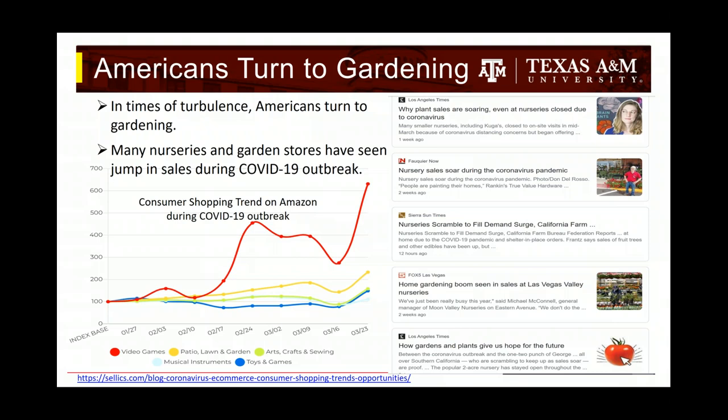Many nurseries and garden stores have seen a jump in sales during COVID-19. The figure on the left shows the top 5 main categories on Amazon that have seen their largest growth this year. The red one, the largest growth, is from video games, and the yellow line, the second largest growth, is from patio, lawn, and gardens. So we see here, when spring came around, even a pandemic cannot take away the joy of gardening.